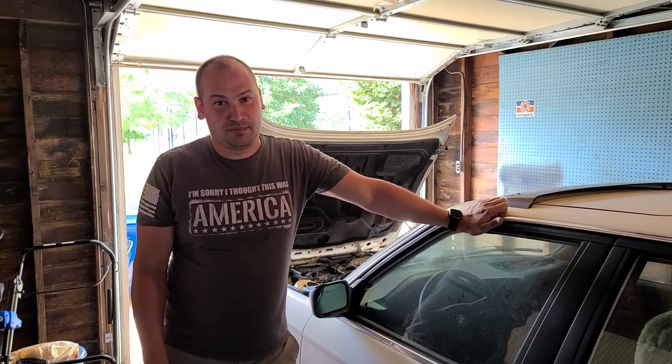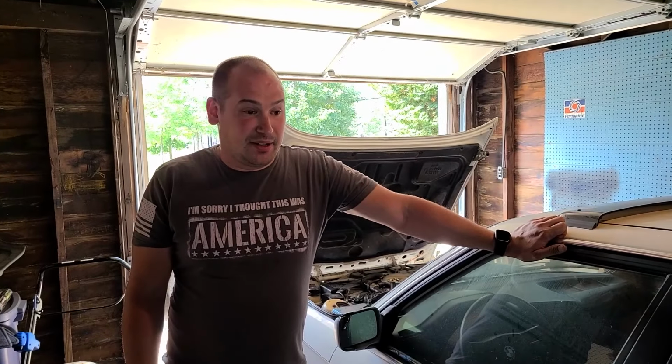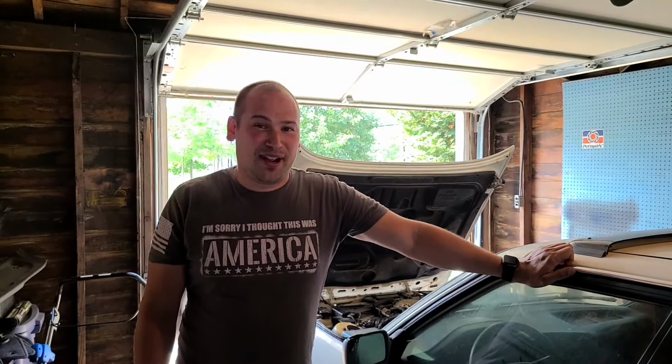So basically, this car has been in my family since probably like 2009. My dad drove it for a few years up until he retired, and it's sat just about ever since. This is the third garage this car has been in since it last was roadworthy.